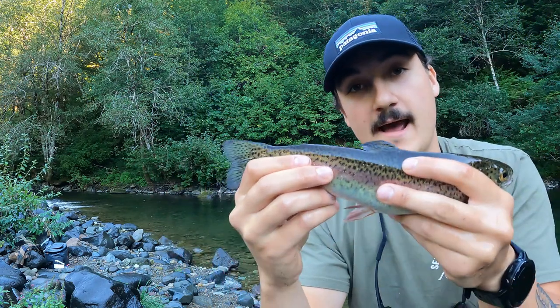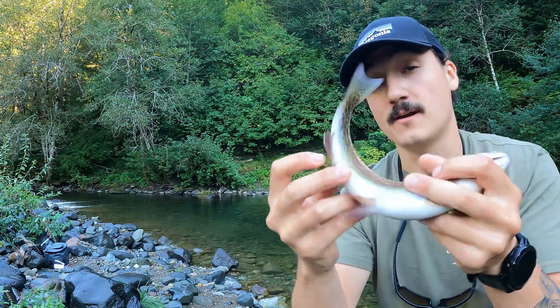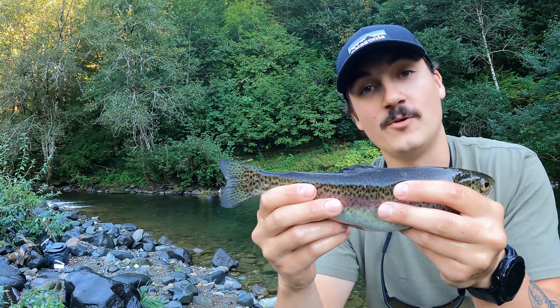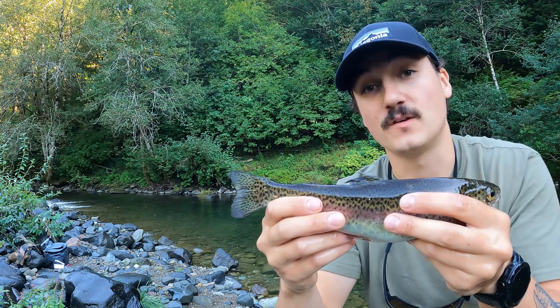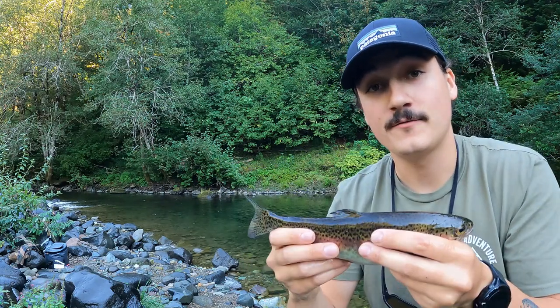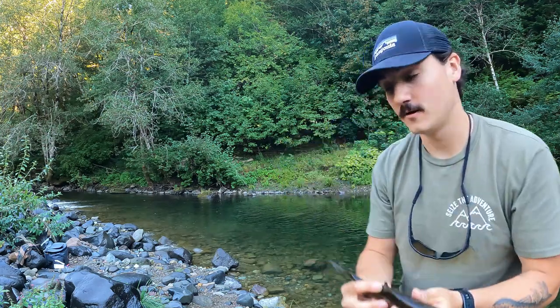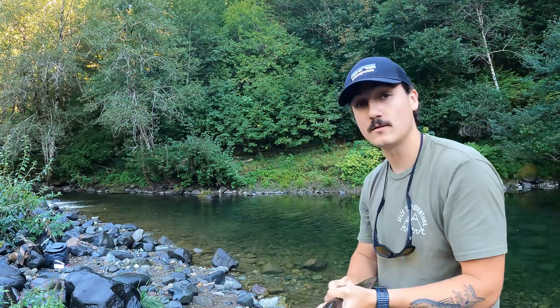Now these get clipped in a hatchery to let you know and help you identify when you've caught a hatchery raised fish. This is helpful if a fish is endangered and you're only supposed to catch hatchery fish. But as for these rainbow, the limit is 5 per day and at least 8 inches in size. So here we have number 4. All we need is one more and we'll hit our limit for the day.